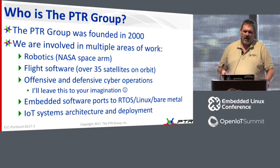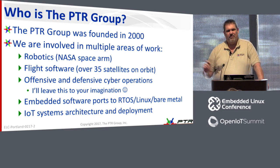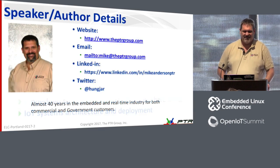And we've done a lot of embedded ports to RTOS, Linux, and bare metal. Of course, tomorrow I have a presentation on IoT messaging, where we'll get into some of the messaging techniques that are used in the IoT and how that's applied. So lots of things that we're involved in. We've got a little over 35 satellites on orbit right now that we're maintaining. Some of them actually date all the way back to the 68302. That chip hasn't even been in production for the past 20 years, and they're still flying. So remarkably enough, things can still last.